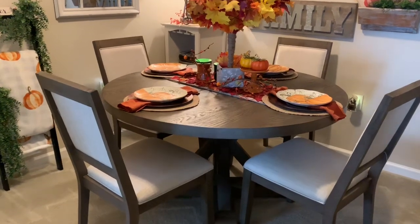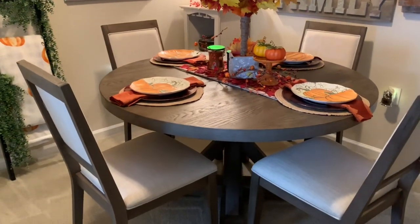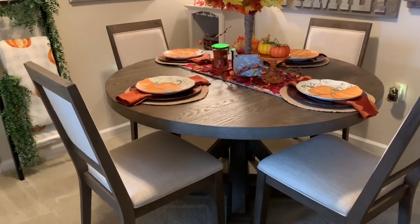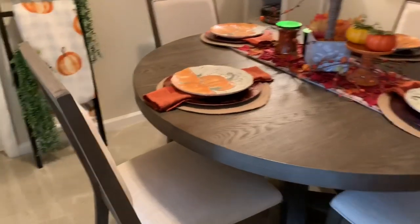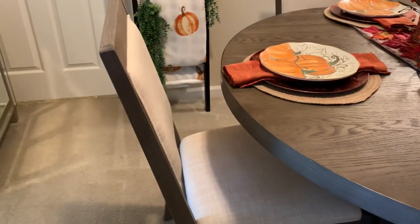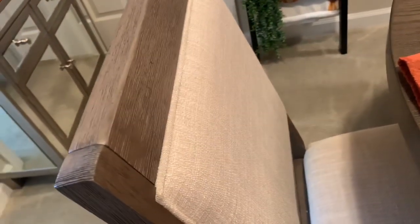Okay, here is my dining room table. I got it at Ashley's, and I think it's a 54-inch round table. And also the chairs are like a cream accent. I'm gonna get a little closer so you guys can see. It's like a cream color, like a woven linen. And I love the color of the gray. It really blends well with the rest of the decor in my home.